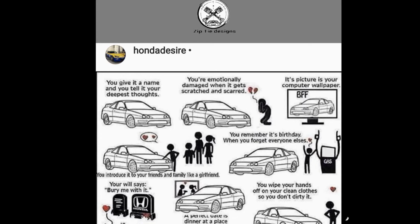I see what looks like a Del Sol or an Integra. That's a Tig. Well, I'm less interested. You give it a name and tell it your deepest thoughts. No, I give it a name. Jimmy would tell us deepest thoughts. Yep. You're emotionally damaged when it gets scratched or scarred. See, I was like that with my old car, 37 years old, 38 years old. But now with this new car, I don't give a shit. You have enough crashes, you get used to it. Well, it's also because it's a lot less unique, so I don't have to care about it. I told you what happened in Littleton when that hit my car.